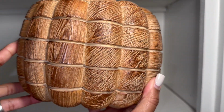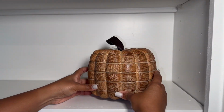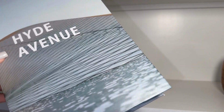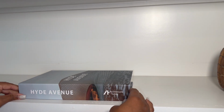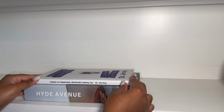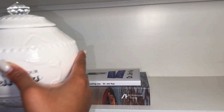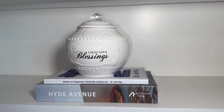The next shelf showcases a beautiful collection of decorative items that contribute to a cozy yet stylish look. So I am going in with this beautiful pumpkin, and it feels wooden. If you're wondering about texture, it feels wooden. So I'm going in with this pumpkin, and then I'm gonna take one of my books, which is the Hyde Avenue. I'm gonna use this as a layering object, and then I'm gonna place my blessing jar on top of these books.